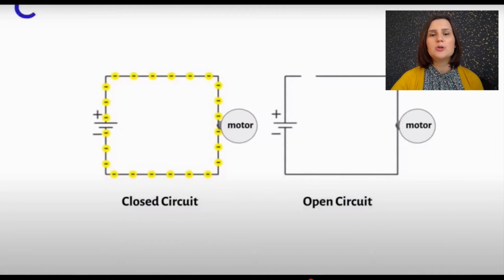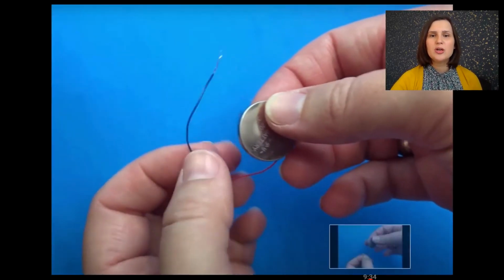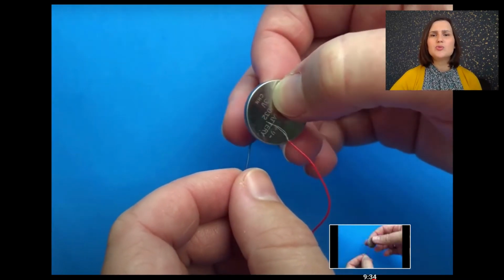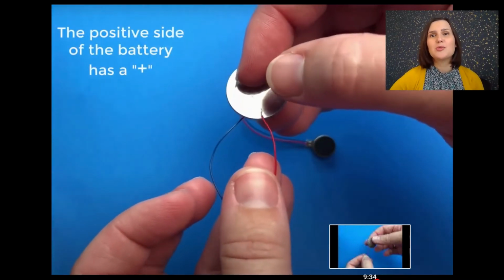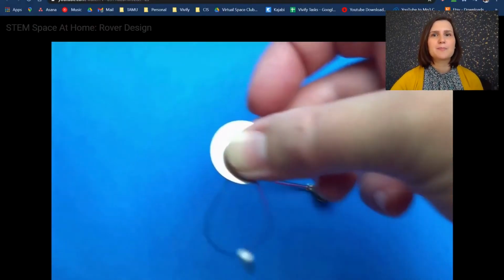So this one, they need to know about open and closed circuits. We walk them through it. We show them how to use the supplies to complete the challenge. And then we walk them through the design process. So this is about a 10 to 15 minute video each week that gives the full instruction of what, if I were in person, I would do, all put into a video for you. So again, low prep, easy to implement.